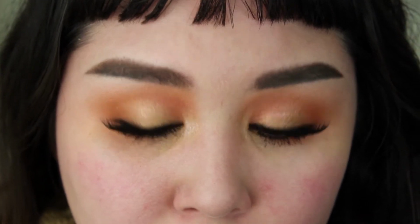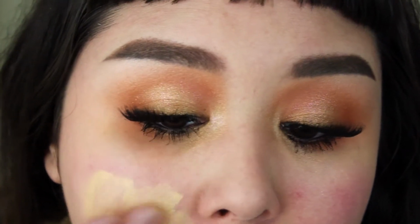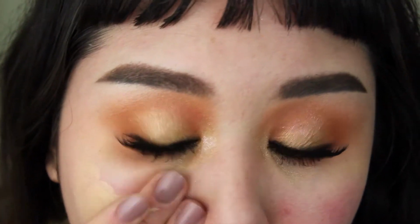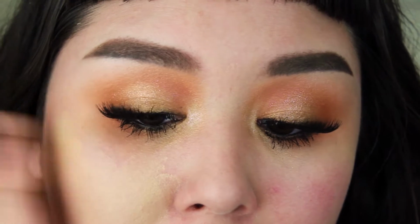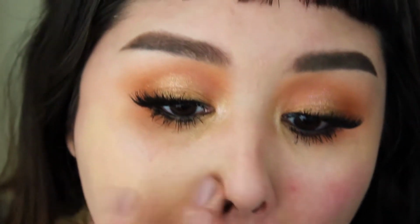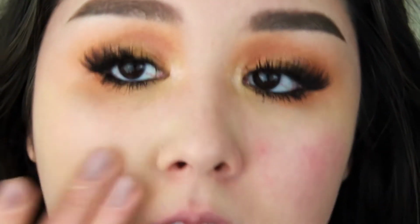So I'm going to try with my fingers on this side. I'm going to try to pat this in maybe. Normally finicky foundations do well when I pat it in with my hand. Okay, definitely looks a little bit better. I might even be able to wear this today.